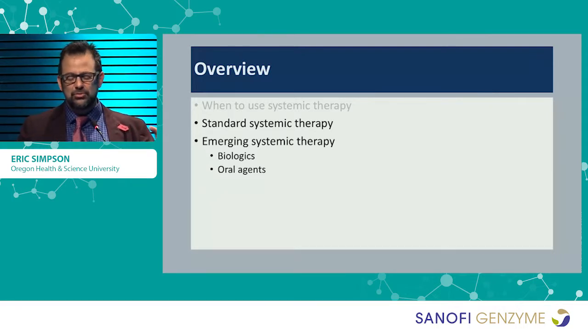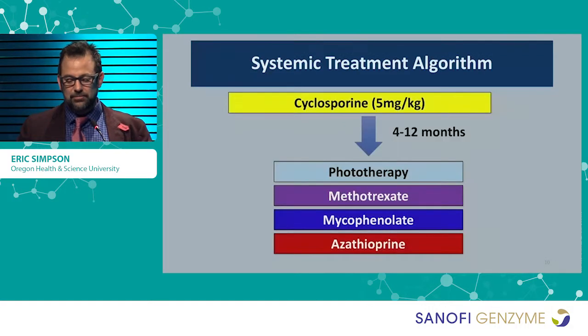This is similar to many dermatologists in the United States. So I love cyclosporin. I probably give cyclosporin to too many patients. This was my traditional algorithm as of a year ago. So a year ago, dupilumab was approved. So it changes a little bit, but let's talk about traditional ones.